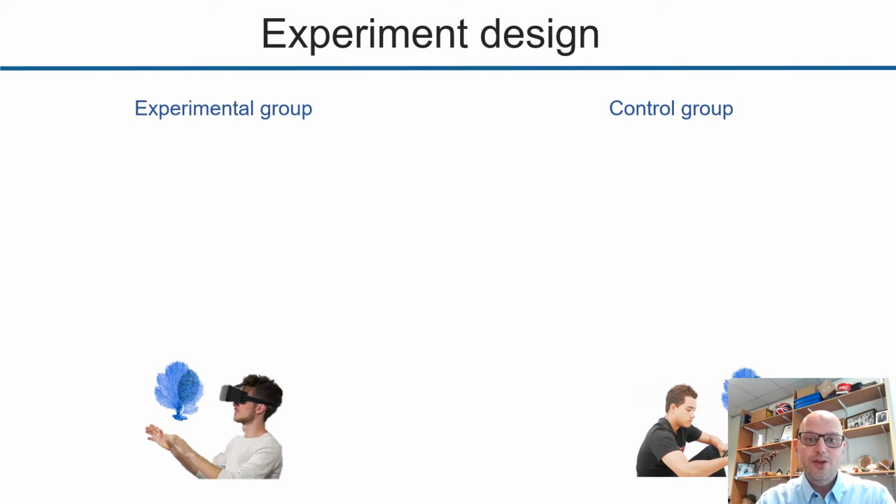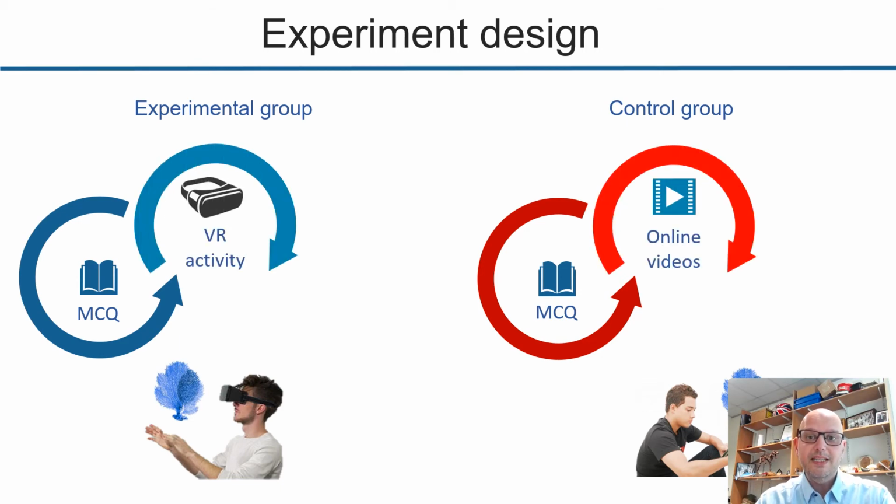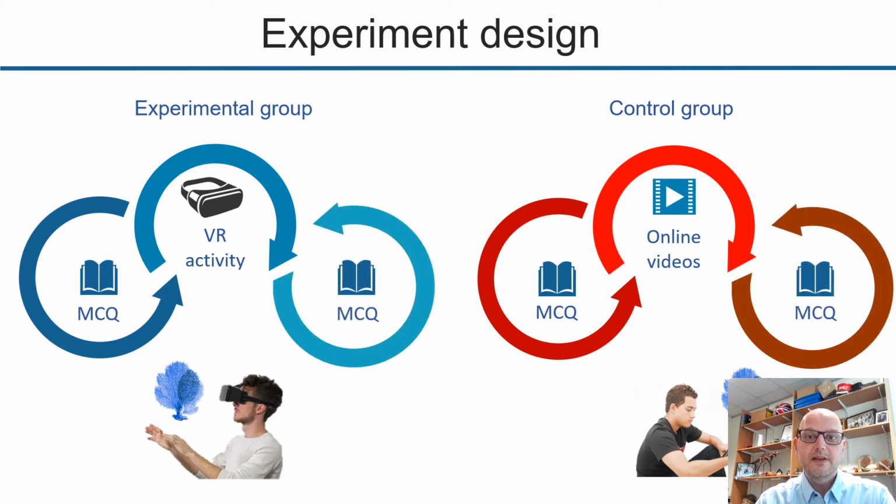The students are randomly assigned to 2 different groups, experimental and control. All the students are requested to fill in a multiple choice questionnaire about corals and sponges at the beginning of the practical. Then the experimental group participates in the virtual reality activity, while the control group watches several YouTube videos covering the same topics in corals and sponges.